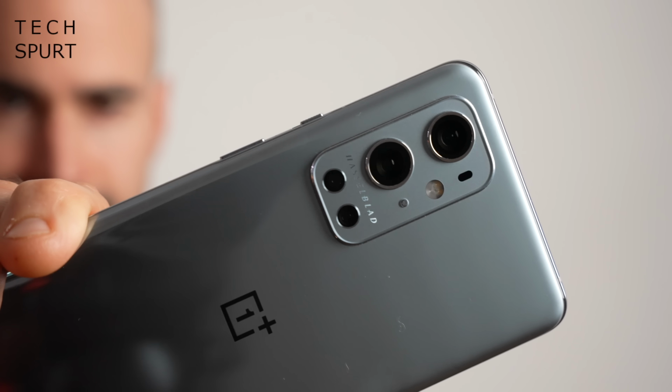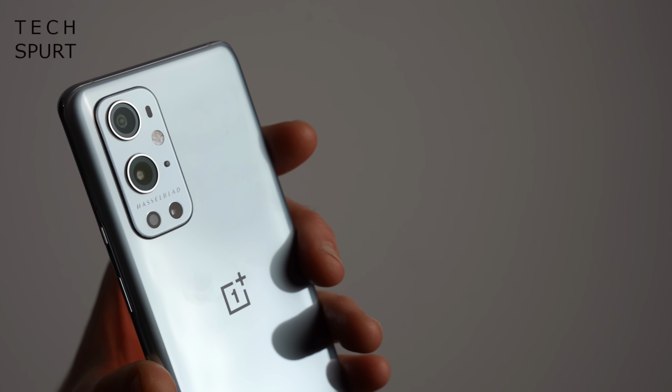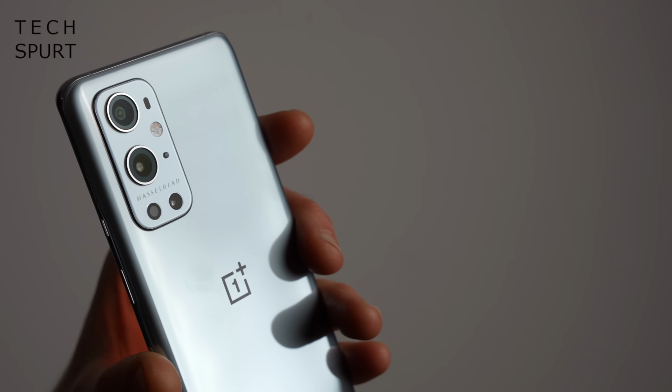Alternatively, you've also got super fast wireless charging on here as well. So again, you can get powered up in under an hour, providing you've got the appropriate kit. Now, the 9 Pro was one of the very first phones launched after OnePlus leapt under the sheets with optics expert Hasselblad as part of a 3-year deal.